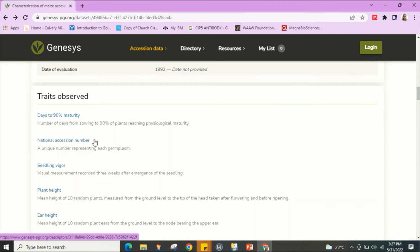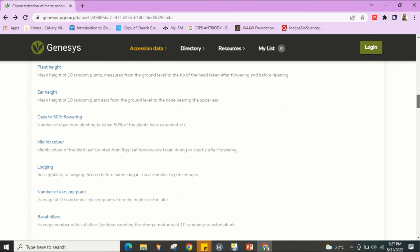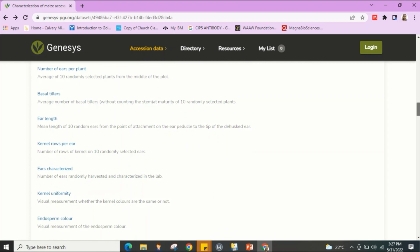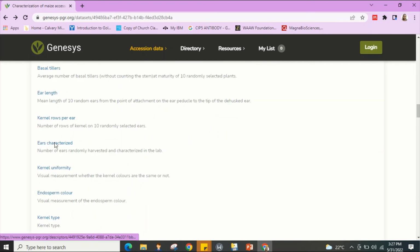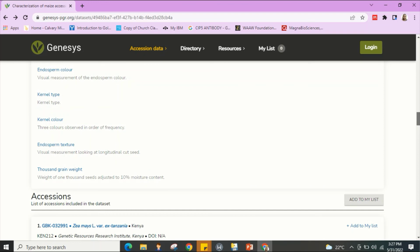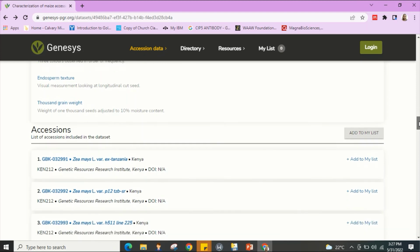Then national accession number, of course, is given. Seedling vigor, visual measurement recorded 3 weeks after the emergence of the seedling. What's the plant height? What is the ear height? Days to 50% flowering, midrib color, lodging, number of ears per plant, basal tillers, ear length, kernel rows, ears characterized, number of ears randomly harvested, kernel uniformity, endosperm color, kernel type, kernel color, endosperm texture, 1000 grain weight. You can see all that information. Those are the various characteristics that have been analyzed.